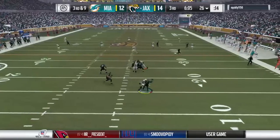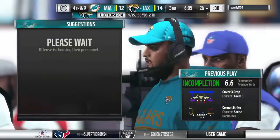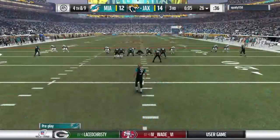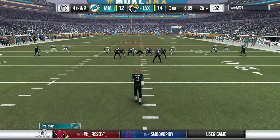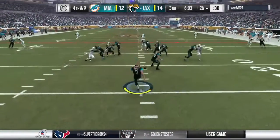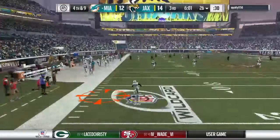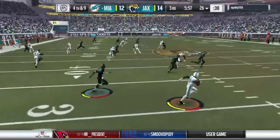Drop to throw. And he'll be hit as he releases it, and that'll fall incomplete. Putting pressure on the guy throwing the football is always good, but when you can couple that with contact on him that leads to an incompletion, as we just saw there, that's winning football. He gets this one away, and boy, it's another boomer. It's taken to the 26.